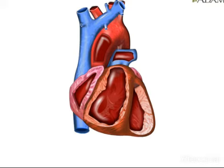Inside the chambers are a series of one-way valves. These keep the blood flowing in one direction.